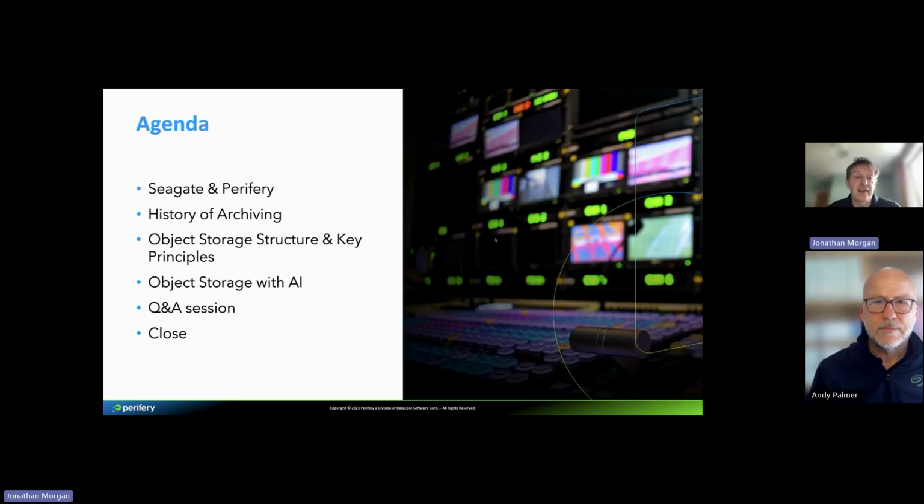We have an agenda today to go through, and the agenda is to talk about how Seagate and Perifery are working together, a little bit of a dive into the history of archiving, where I will probably get a little bit emotional, to be honest. Then there's an object storage structure and key principles overview, followed by how we are using AI in this world today, with Q&A to follow and to close.